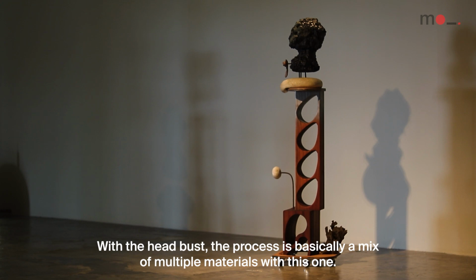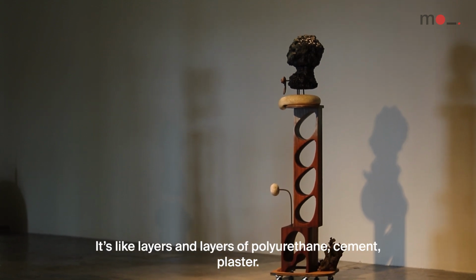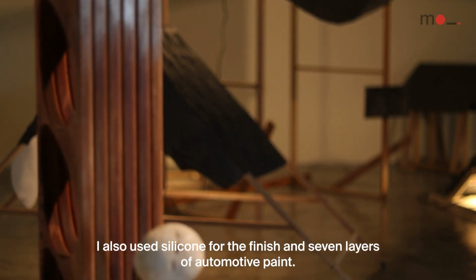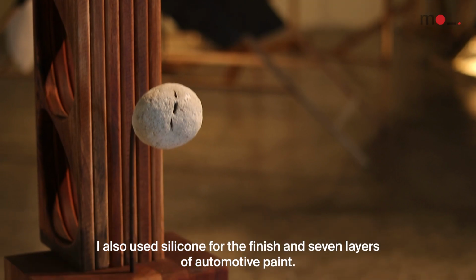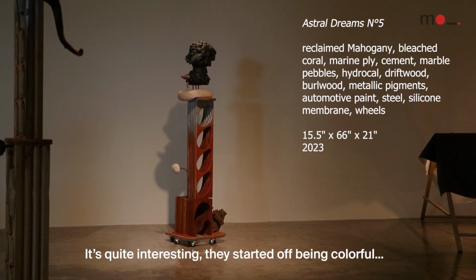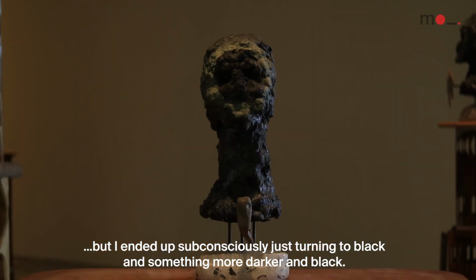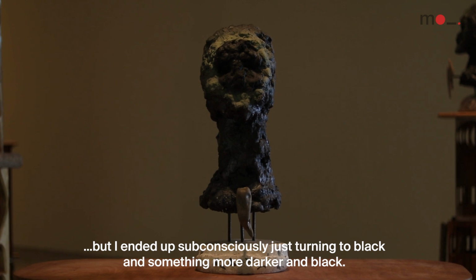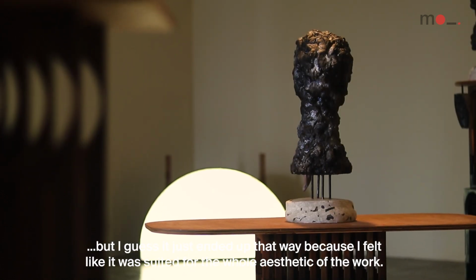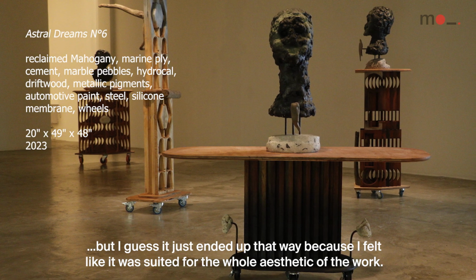With the head busts, the process is basically a mix of multiple materials. It's layers and layers of polyurethane, cement, plaster. I also used silicone for the finish, and 7 layers of automotive paint, which is quite interesting. They started off being colorful, but I ended up subconsciously turning them into black, something darker. Unintentionally, it wasn't supposed to be gothic in a sense, but it just ended up that way because I felt it was suited for the whole aesthetic of the work.